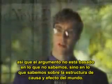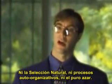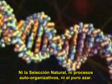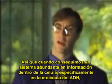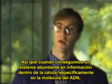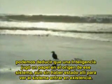It's part of our knowledge base that intelligent agents can produce information-rich systems. So the argument is not based on what we don't know, but it's based on what we do know about the cause and effect structure of the world. We know at present there is no naturalistic explanation, no natural cause that produces information. Not natural selection, not self-organizational processes, not pure chance. But we do know of a cause which is capable of producing information, and that is intelligence. So when people infer design from the presence of information in DNA, they're effectively making what's called in the historical sciences an inference to the best explanation. So when we find an information-rich system in the cell, in the DNA molecule specifically, we can infer that an intelligence played a role in the origin of that system, even if we weren't there to observe the system coming into existence.